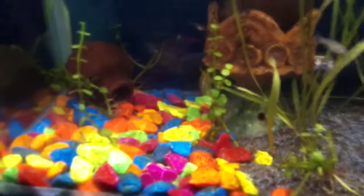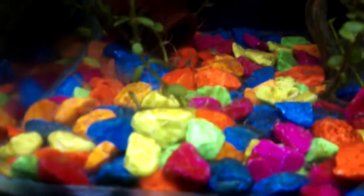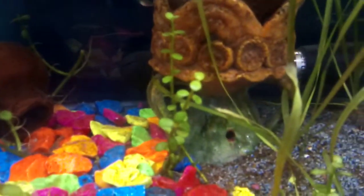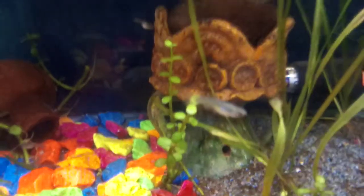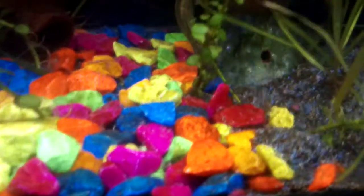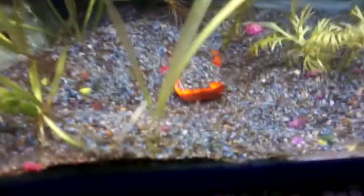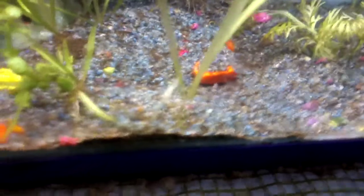And plants, well, these haven't grown. I thought they were going to grow a lot faster, but those haven't been growing as much as I expected. And the ones that have been reproducing is the plant train.